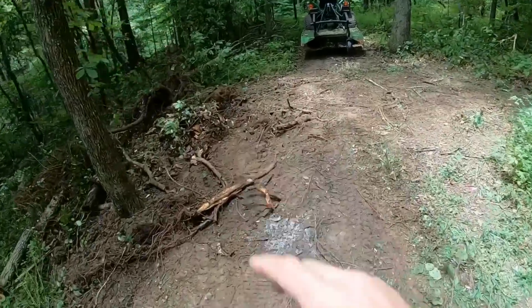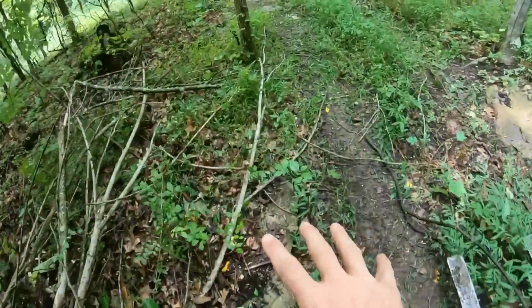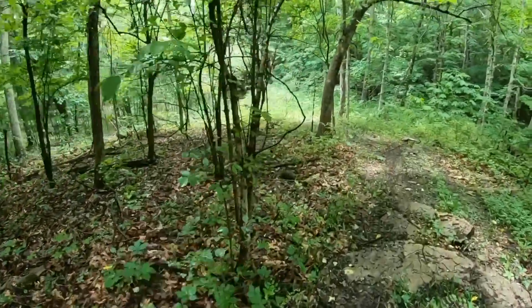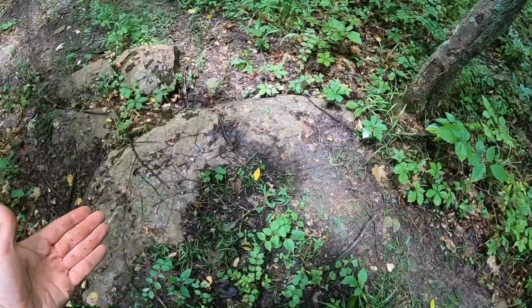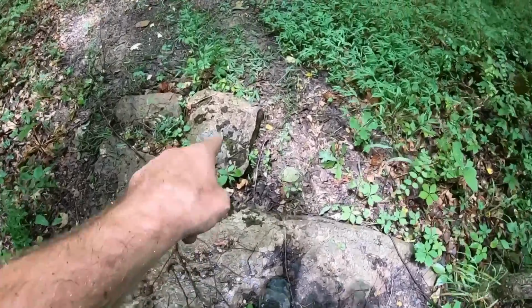Well, wasn't that just a fun little section? Let's keep on going though. We got some more rocks coming out next. That little guy. I was hoping to pop these rocks out, but after that first episode of rock popping, my confidence is a little less. But maybe we can get these out.